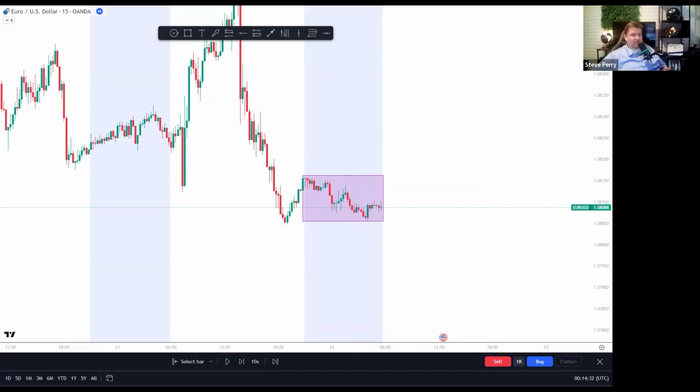So let's see. Roger says, "I've been taking these trades between 10 and 10:30 p.m. Mountain. Am I at a disadvantage because I can't stay up any later?" Yeah, I think the ideal scenario is if you can stay up till the end of Sydney, but I don't think it's a deal breaker.